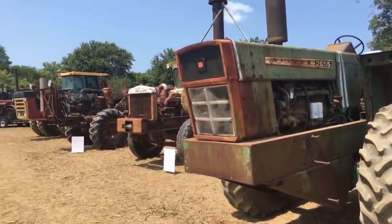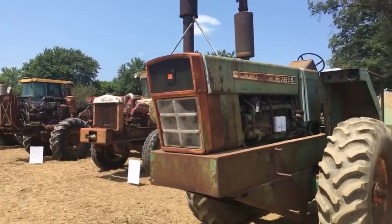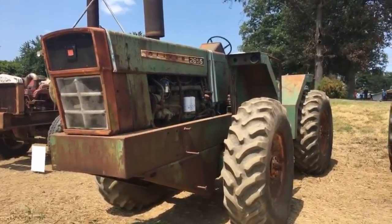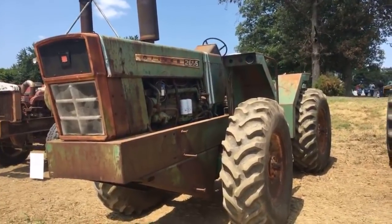So we're down here on the lower part of the farm looking at some of the big four-wheel drives, and we've got an Oliver 2655 LP tractor sitting here. I'm sorry, there are only about 42 of these Oliver LPs built.